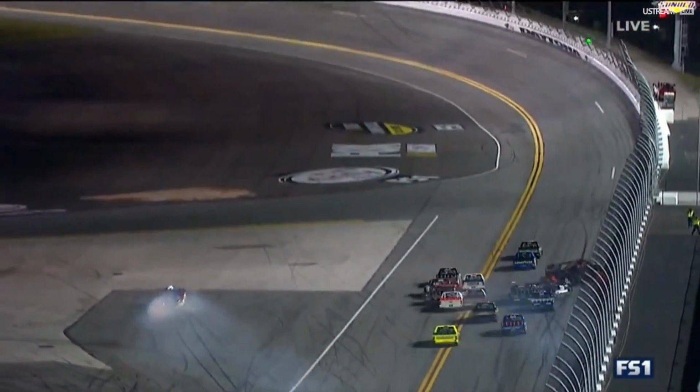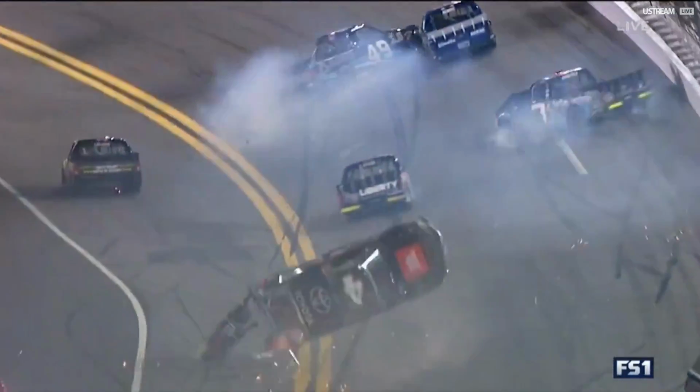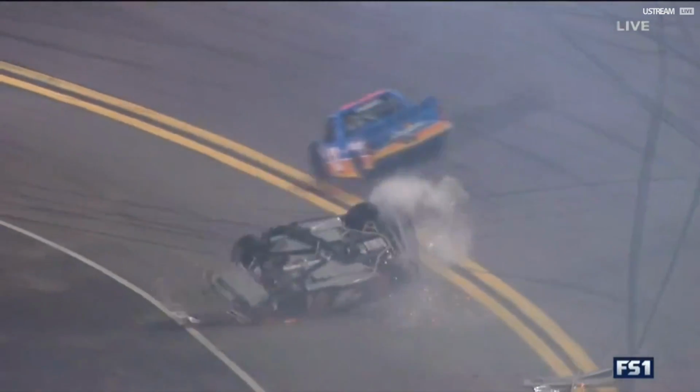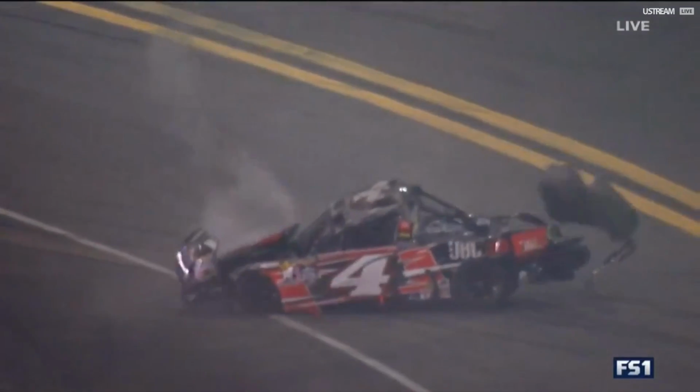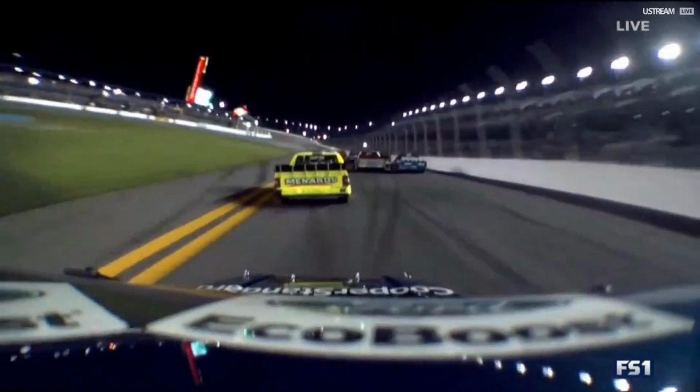What about Brandon Brown? He slides through there. Looks like he's going to be credited with a fourth place finish. I think he might have got in the back of William Byron, and that's what got in the back of the four of Christopher Bell and turned him sideways. Wow. But we saw an experienced driver like Timothy Peters.